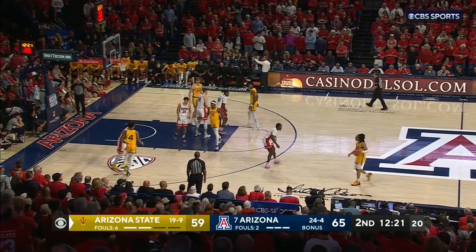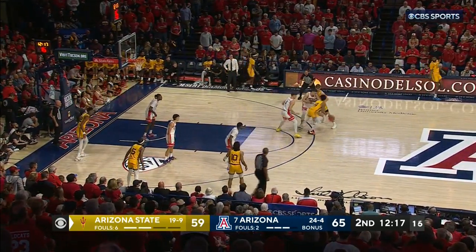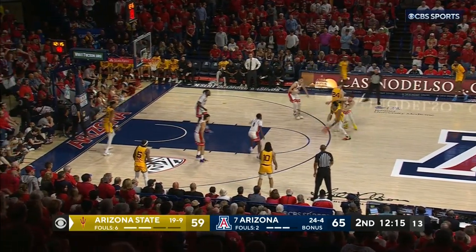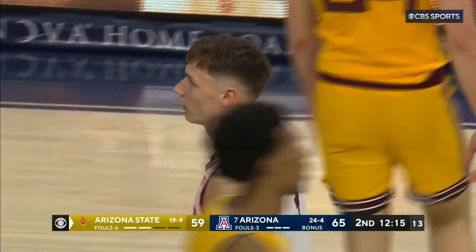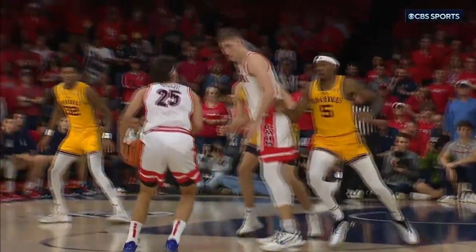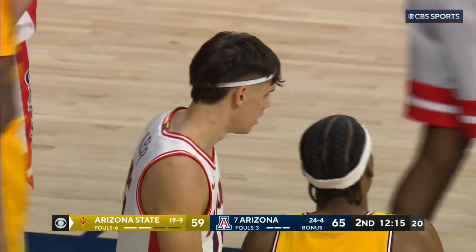Big set here for Arizona State. Here's the guy they want to get active. Desmond Cambridge Jr. crossing over, and Larson with the reach. Picks up the foul. Part of the guard play is watching your defender. You see he goes by the screen. That's the time to shoot, especially when you can put it back from 38% on the percent.